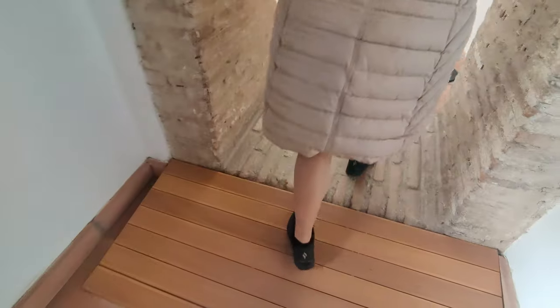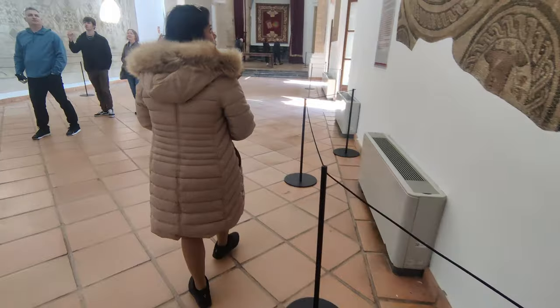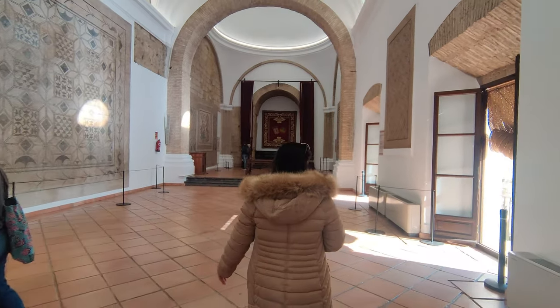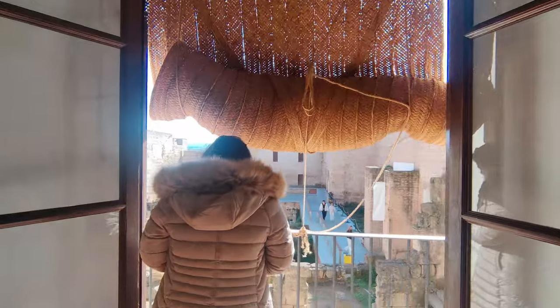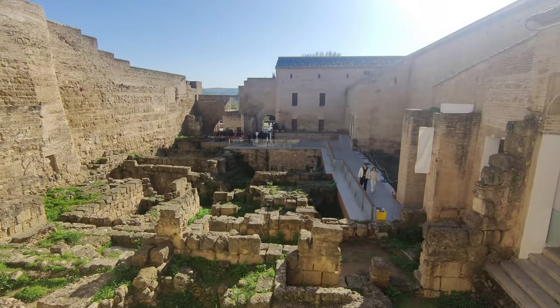This building has a unique character, adding to the charm of Córdoba's streets. It has such a rich history, and the building is exceptional. It's absolutely worth the visit.